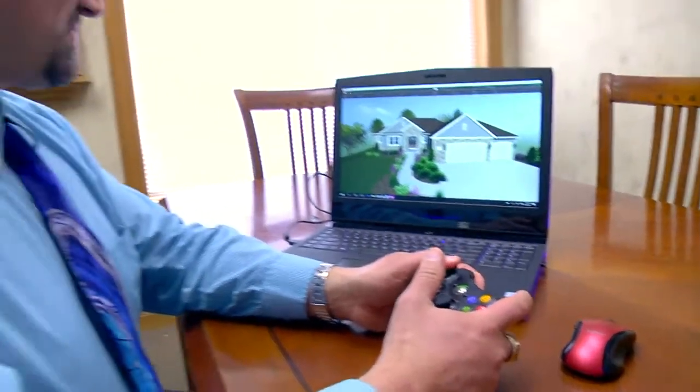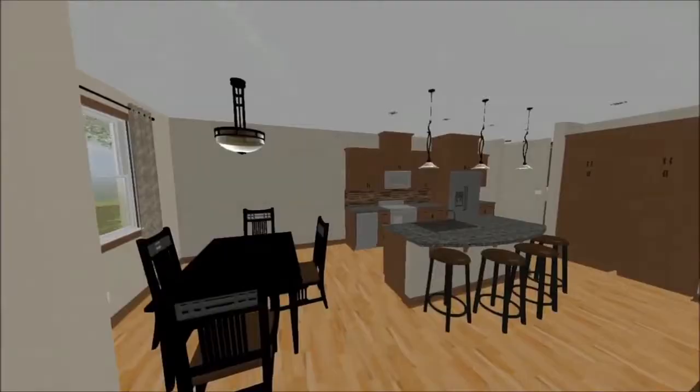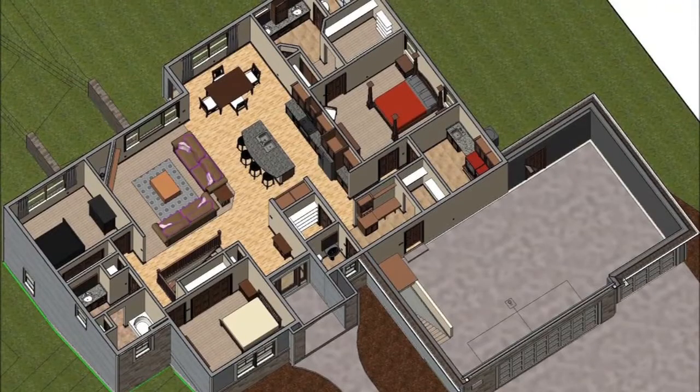And when I say to life, we can do a 3D virtual tour through their plan. That's a great way for homeowners to visualize how they're actually going to live in the space. That's true. We can actually place their furniture and place people into the plan so they can see whether the space is going to fit their needs.